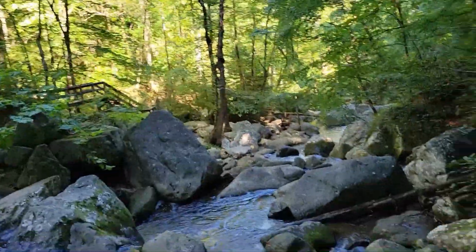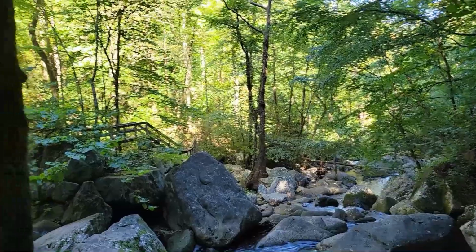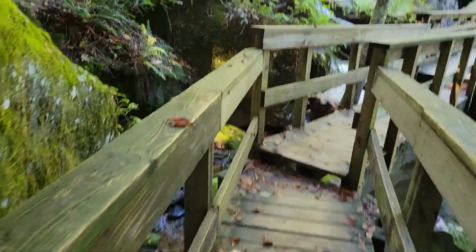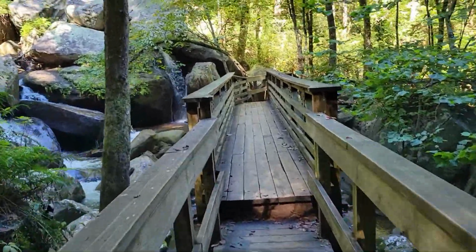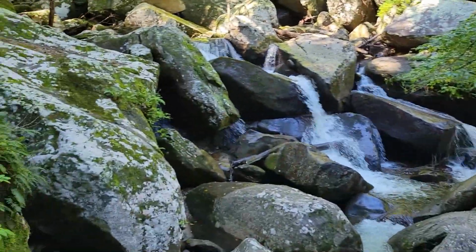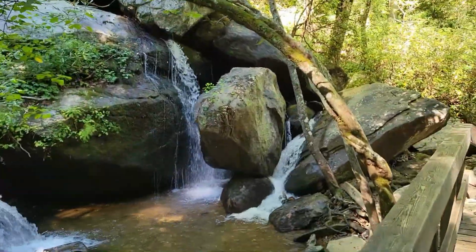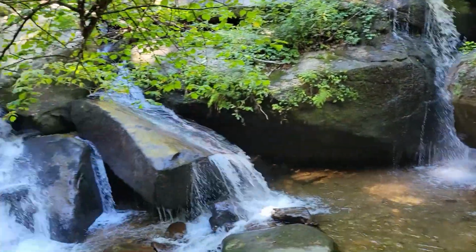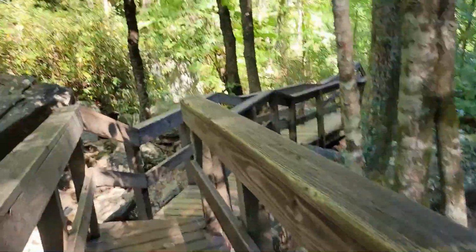Not too bad. It's been just going down and down and down. I don't know if we've hit the bottom or not. We're still moving along. Thankfully, we haven't gone up any massive hills, but we're probably at the bottom of the falls here. Yeah, it's really loud where I'm at. I'm sure you can hear that rushing water. A lot of water coming out of there, boy. Going into the river.